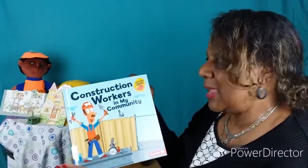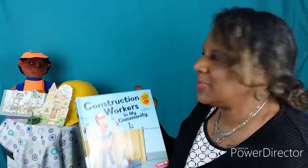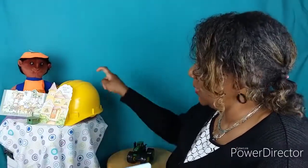So today, let's talk about construction workers right in our community. What's this? That's what they call a hard hat. It's a safety measure that's used by construction workers, builders, so that they can protect themselves when they're on the job. We wouldn't want anything heavy falling on them or hurting them. So these hard hats are used. That's a part of safety.